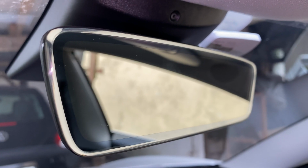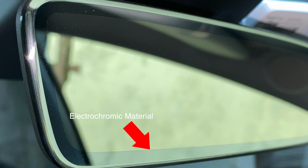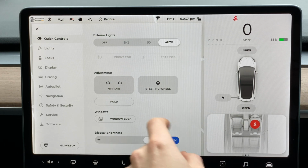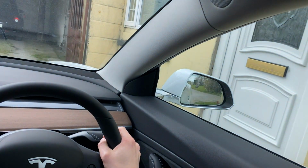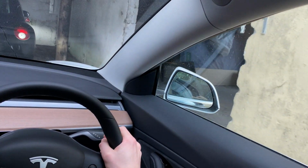While most new cars come with an electrochromic rearview mirror that automatically prevents glare from oncoming vehicles, I wasn't aware that the Model 3 also features electrochromic wing mirrors, which prevent glare from vehicles that are overtaking or approaching from the side. And auto-fold mirrors can be configured to fold in at specific locations, so if you have a tight garage or gate into your house, the mirrors will auto-fold to give you more space to get in.